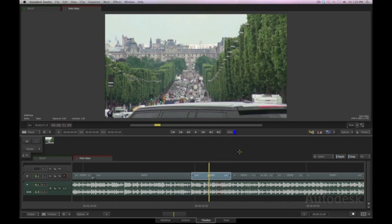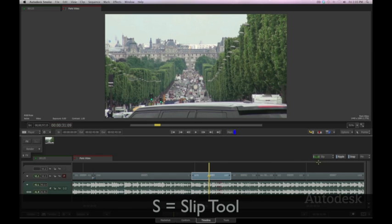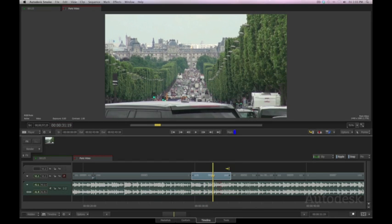Okay, the first thing I want to talk about, and I did mention this in the very beginning when we started talking about these tools. Obviously, there are hotkeys to access each tool. And what that means is when I hit the S key, I actually turn on the slip tool. Now, even with slip on or any other tool, bring your cursor to the head or the tail of a clip and you can still do your roll edits. Doesn't matter, that's always available to you. But when you have slip activated, I don't get the option to select, well, I can select the cut point, but I can't do anything with it except for use my hotkeys to manipulate it.